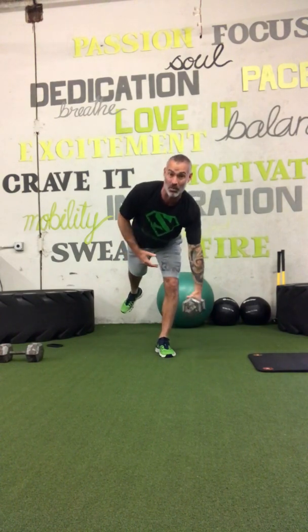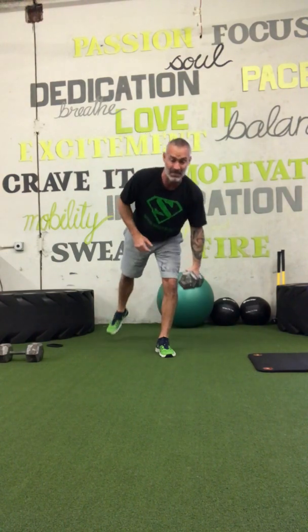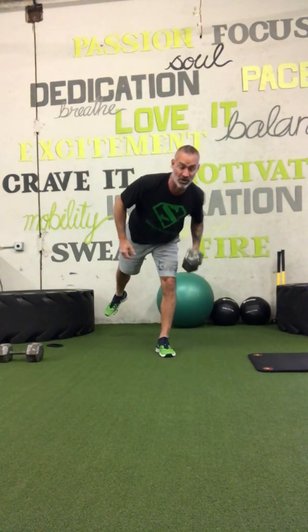This round is only 5 left rows. So it's right push, left row, the whole circuit. But I want you to mix up your balance leg throughout the circuit. We have done these things before, we just haven't comboed them.